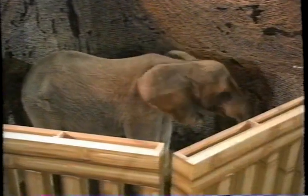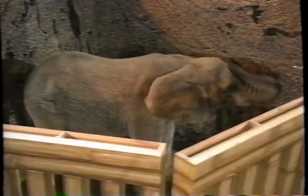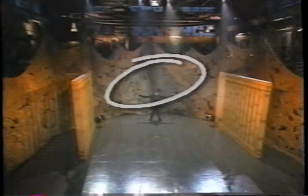A puff of smoke, and the elephant is gone. But while all this is happening, the elephant never moves. See, he's still in the cage. That deserves another look. First, the elephant is there. Then he's not. Have you figured it out? Well, here's how the trick is done.